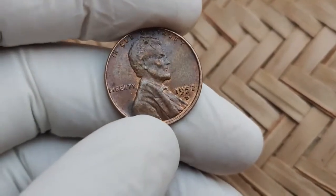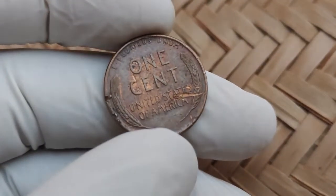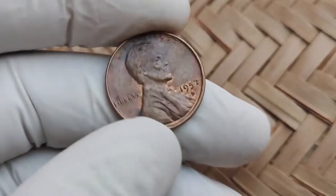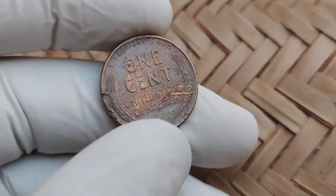Minted in Denver, Colorado, it proudly bears the D mint mark just below the year. While over 1 billion of these pennies were produced, only a handful are considered high-value collector's items, and we're going to tell you exactly why.